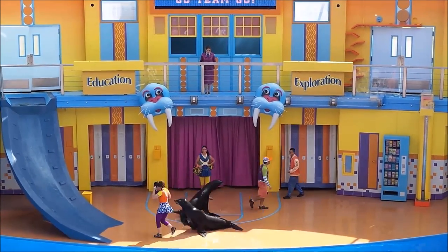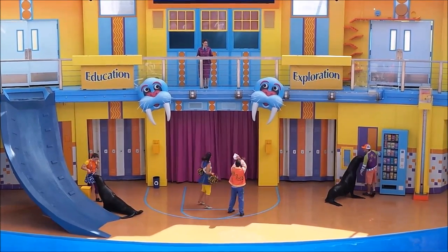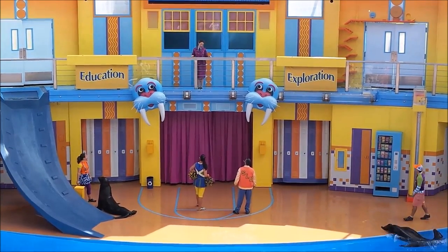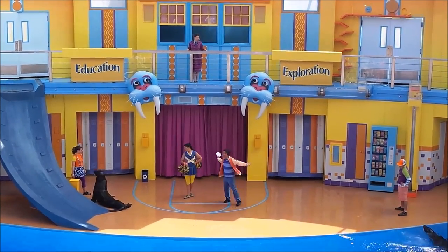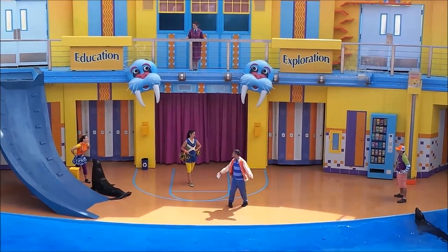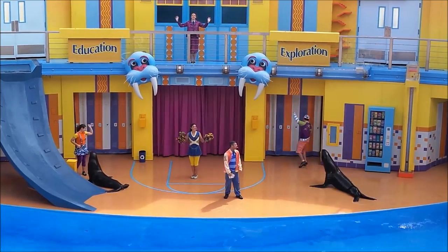Good. Principal Twimby, if they complete all their classes, then they can graduate, right? Yes, but how? They'd have to complete all those classes by the end of today. That's impossible! Nobody can complete all those classes in one day. Oh yeah? Well, Clyde and Seymour, good job! Then let the classes begin!